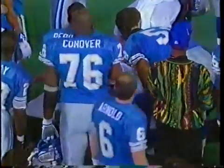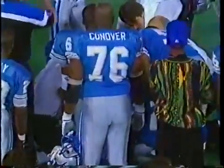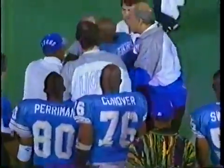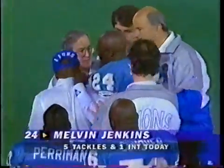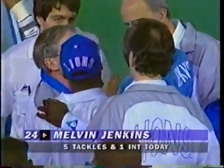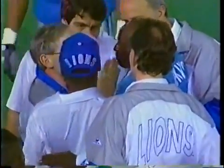We have 6 minutes to go here in the quarter, and again, as you say, they don't want to move the player until they are certain he's okay. And now he's going to get up on his feet. Jenkins is up and okay. And for a guy who got up, they sure had kept him down there a long time.